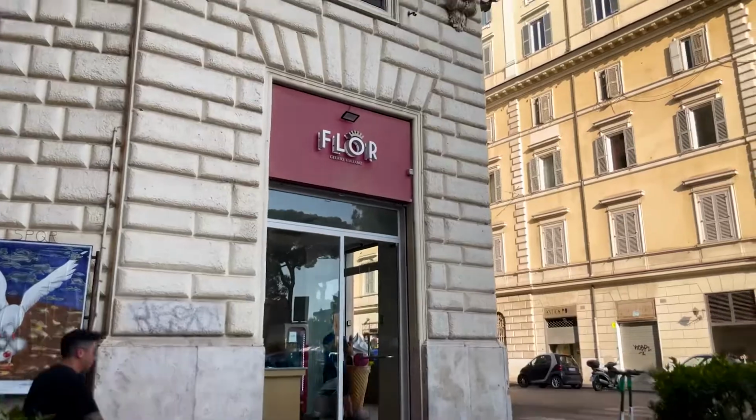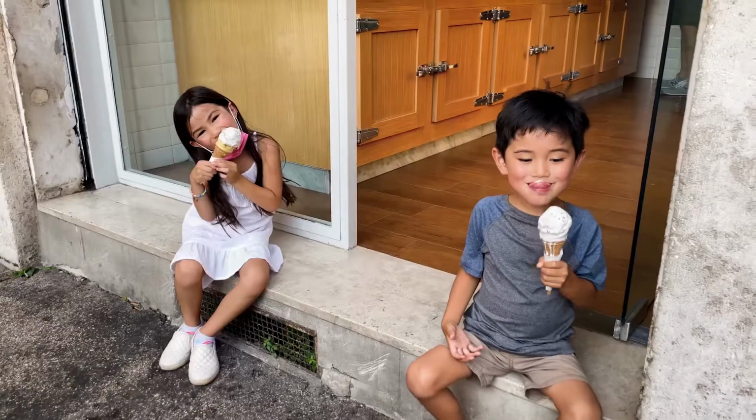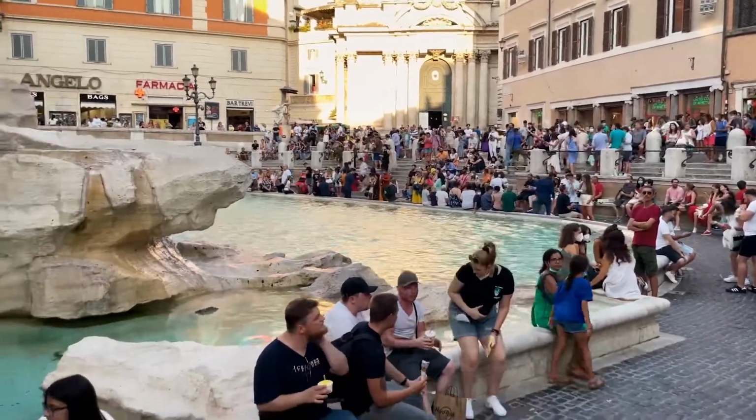We're here again because it was so delicious. Best crunchy amarena. Who's a happy kid? Oh my goodness, look how busy it is, guys. It's so crazy.